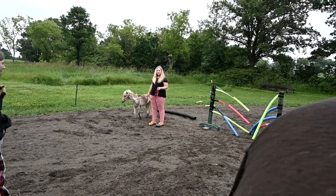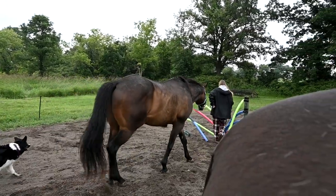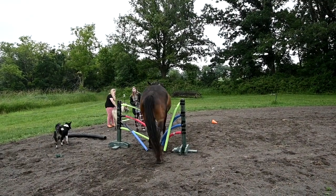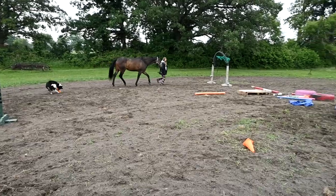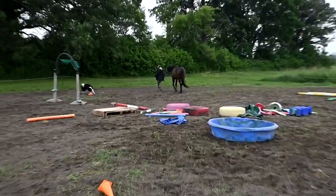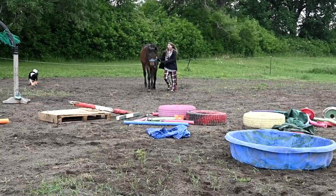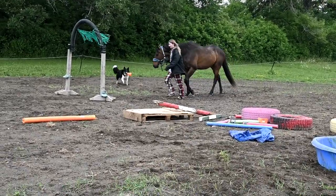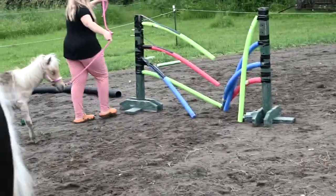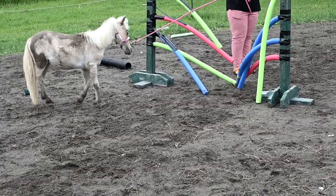Oh, good girl. Just walk. Yeah. I don't know what he did after. He went under halfway and then he was like, let's go. He just rushed. Yeah. Sophie's really particular about how her pony looks. Come in. One more time.